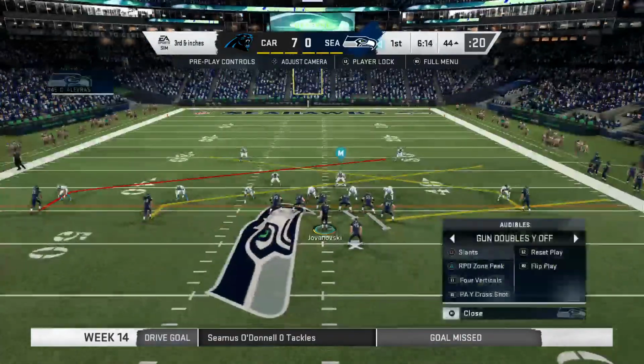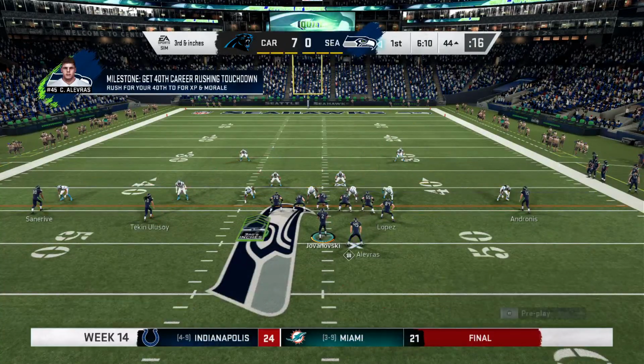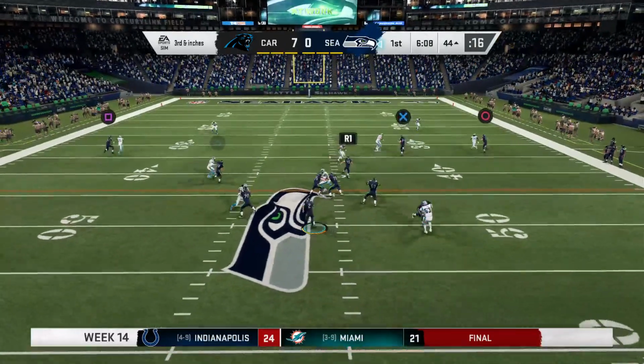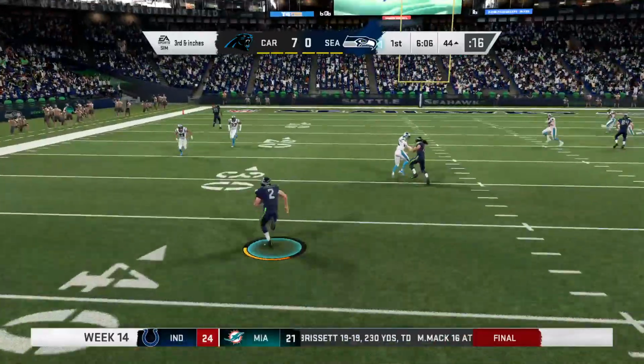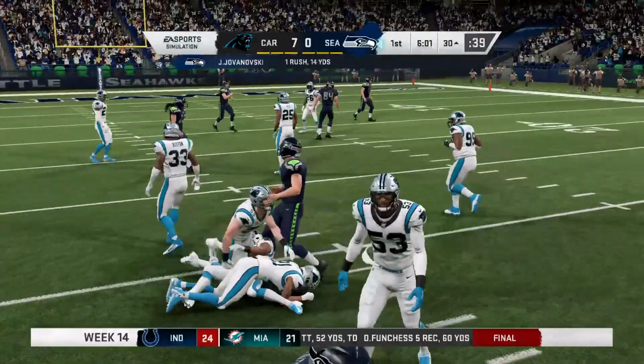A pretty big early test for the defense coming up. What can they dial up here to try and thwart this 3rd down situation? Looking to throw. And an alley to run. And he's going to get this down near the 30-yard line.